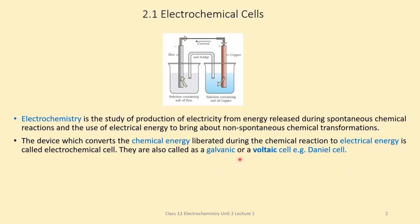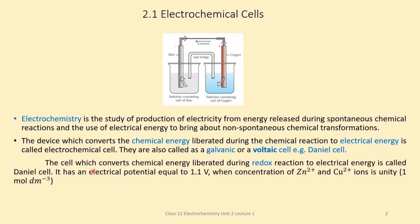These cells are called galvanic cells or voltaic cells or Daniell cell. We had studied the construction and functioning of Daniell cell in our previous class. This cell converts chemical energy liberated during redox reaction, that is reduction and oxidation reaction. Thus, the cell which converts chemical energy liberated during redox reaction to electrical energy is called Daniell cell. It has electrical potential equal to 1.1 volts when the concentration of Zn2+ and Cu2+ ions is unity, that is 1 mole per decimeter cubed.